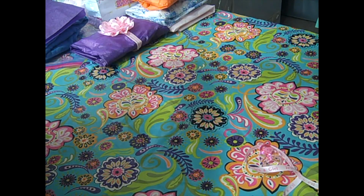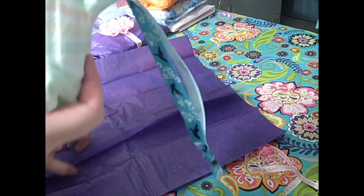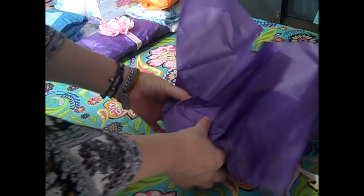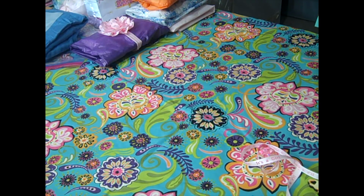I just pray that it happens on this earth, because, like I said, I have this special connection with Melanie. I'm going to put it in a piece of purple tissue. I had to wrap it in a little diaper first. It is only plastic, but I just don't want it crushed or anything. I'm going to tie it with a piece of white ribbon.